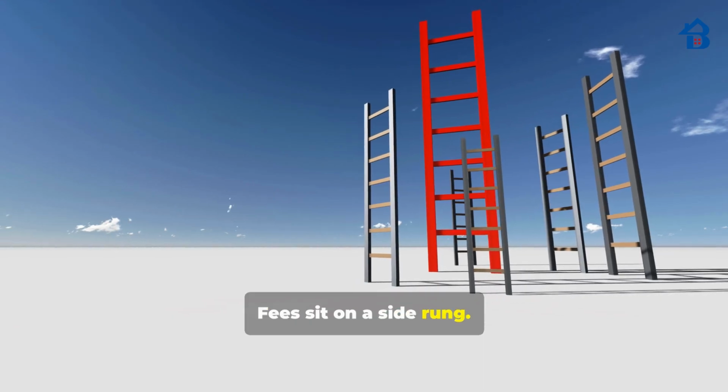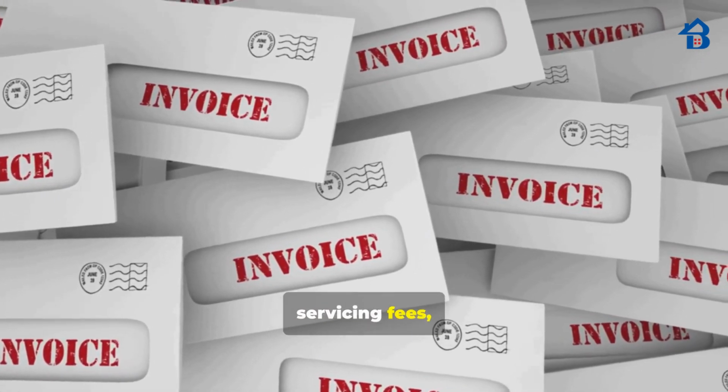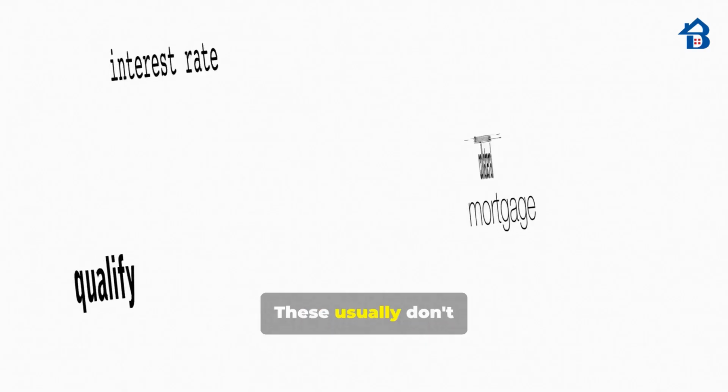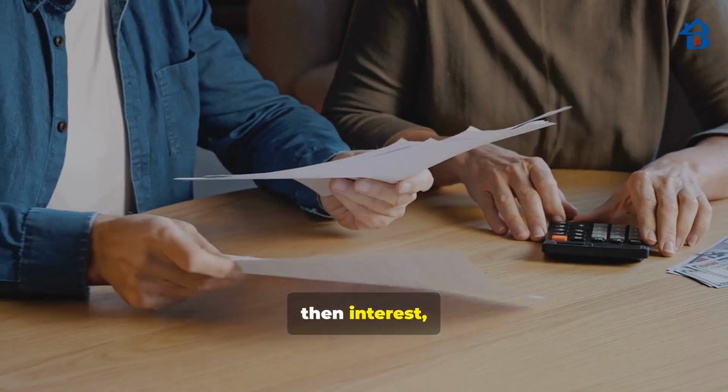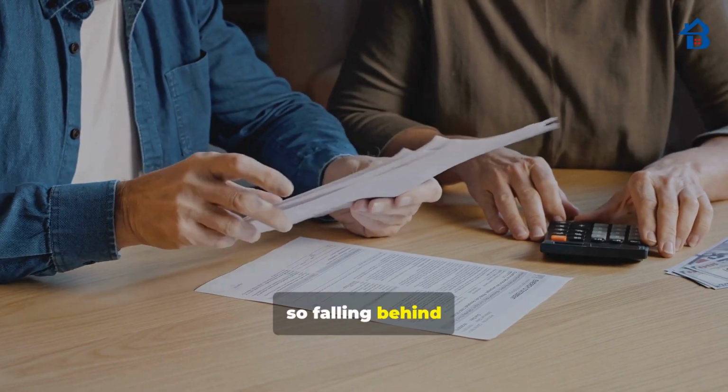Fees sit on a side rung: late fees, servicing fees, HOA pass-throughs. These usually don't reduce your principal, and if you miss payments, money often goes to fees first, then interest, then principal, so falling behind can snowball.